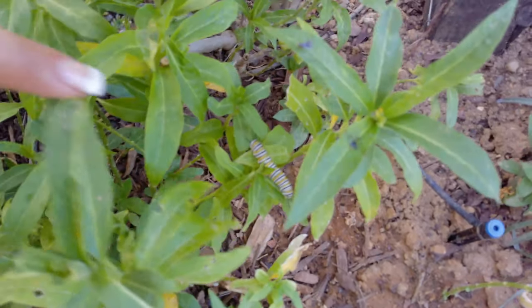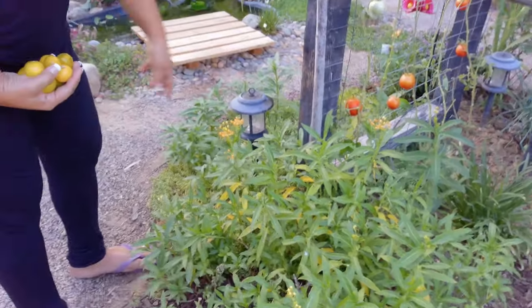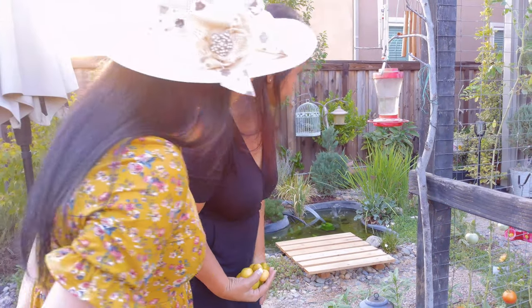I cannot see it. Ayun, ayun. There's a lot of that, yeah. Oh my god. I grow this for that purpose. Oh, for the butterflies pala. Yeah, because they're my pollinators.